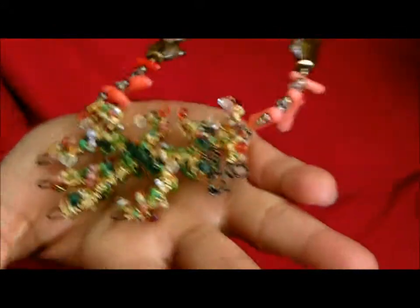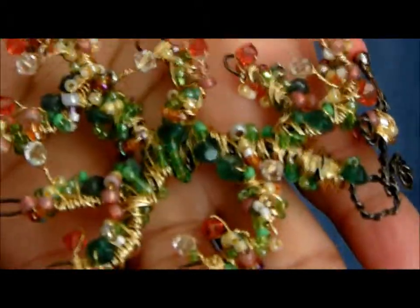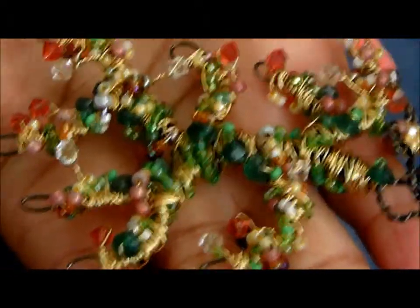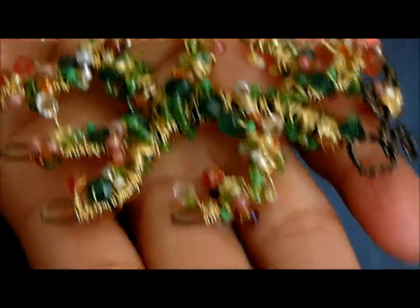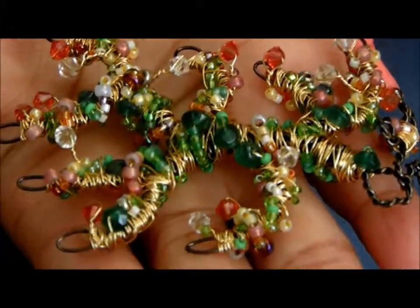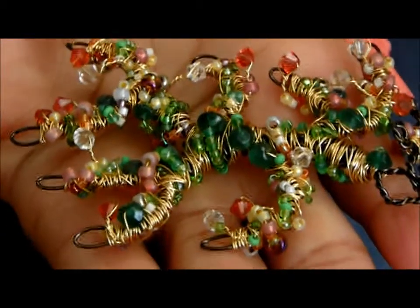Can you try that on? Wait, before you try it on, can you just lower your hand a little bit so I can get a good shot of the detail of it? Just want to show, if anybody can see, that it is just beautiful. You can't even appreciate it. The picture really doesn't do it justice.